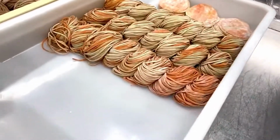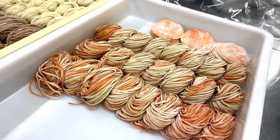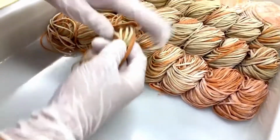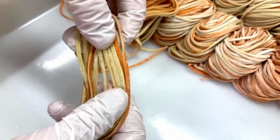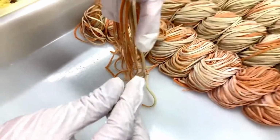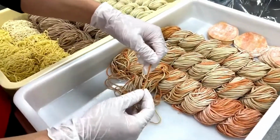Okay, so let's get back to the noodles. This one is a mixture of green spinach dough and red pepper dough. As you can see, this one side is green, which is spinach dough, and one side is red because of the red pepper dough. And the two doughs are sandwiched together, so it gives us one side green, one side red.